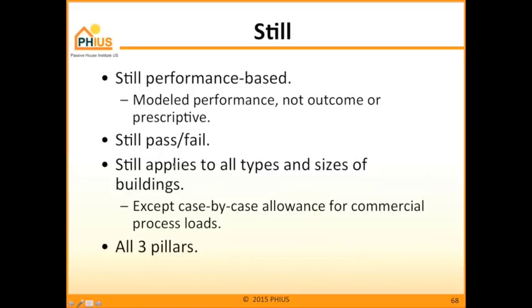So to zoom back out a little bit, we've been practicing the Passivhaus standard from PHI, and from the point of view of what we're going to keep and what we're going to change, we said, okay, we still want it to be performance-based. We're not going to go prescriptive, and we're not going to try to do outcome-based. We're going to keep it pass-fail, and the same criteria are still going to apply to all types and sizes of buildings, except for a special allowance for commercial process loads. And we're going to keep the same three pillars: the limits on space conditioning, limits on total source energy, and a separate air tightness criterion.